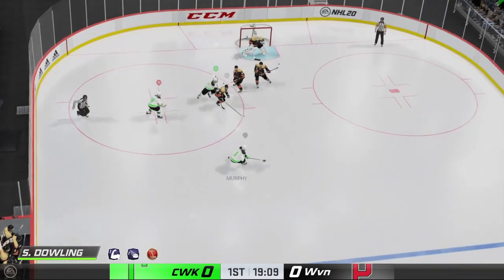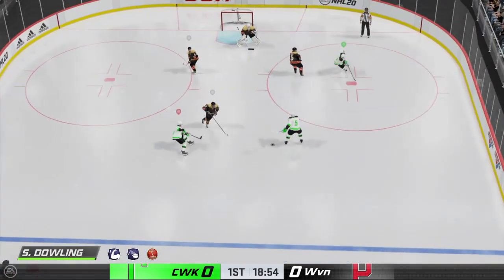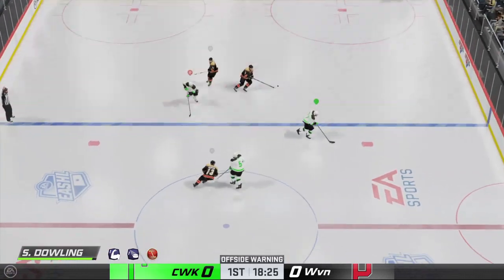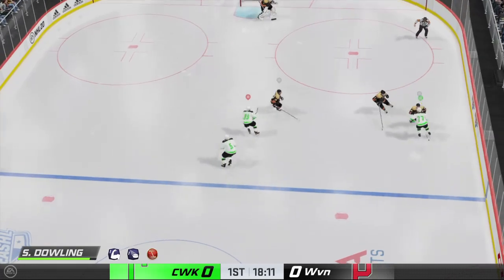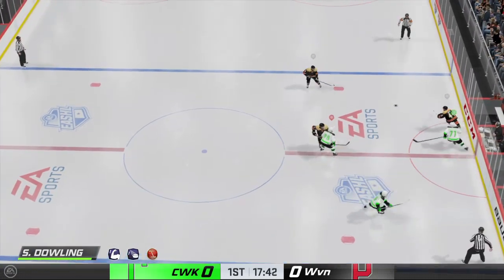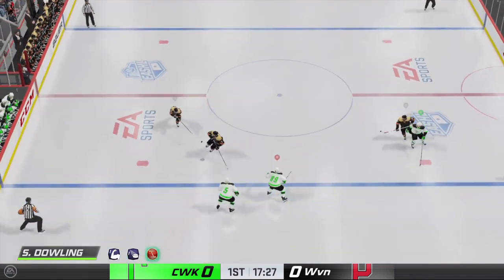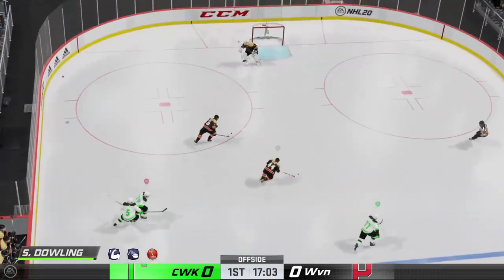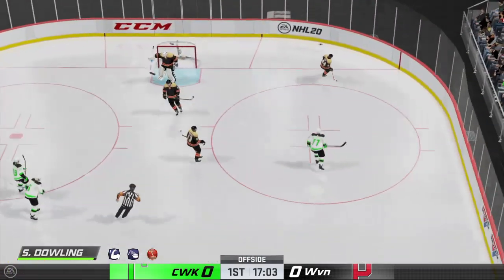On his own face-off, and he wins the draw. Hammers it on net, and he comes up with the save. Big-time play right there. Handles the puck. Chilliwack's got control of it now from their own end. There's the whistle. Offside is the call, stopping the play.